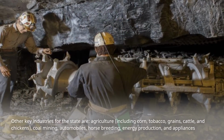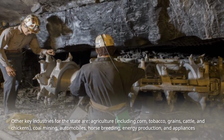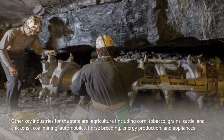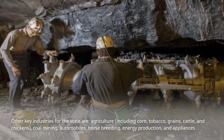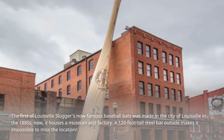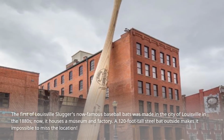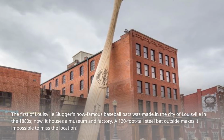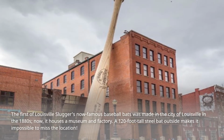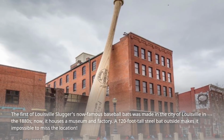Other key industries for the state are agriculture, including corn, tobacco, grains, cattle, and chickens, coal mining, automobiles, horse breeding, energy production, and appliances. The first of Louisville Slugger's now famous baseball bats was made in the city of Louisville in the 1880s. Now, it houses a museum and factory. A 120-foot-tall steel bat outside makes it impossible to miss the location.